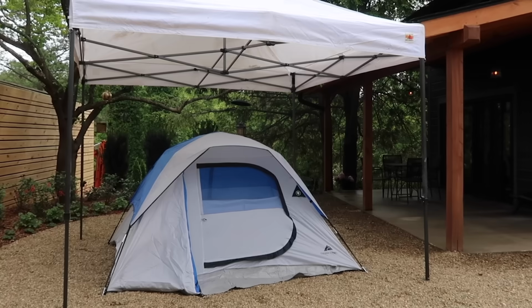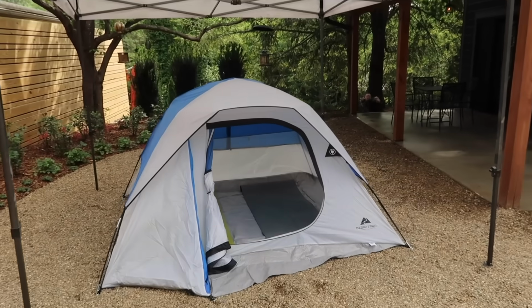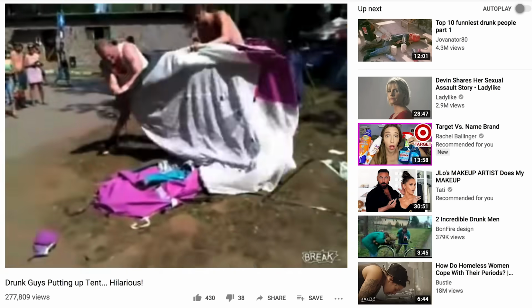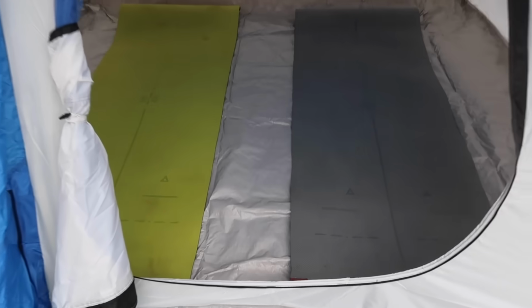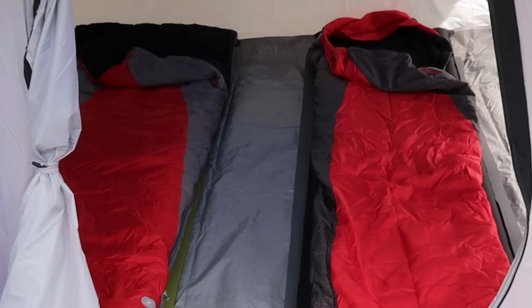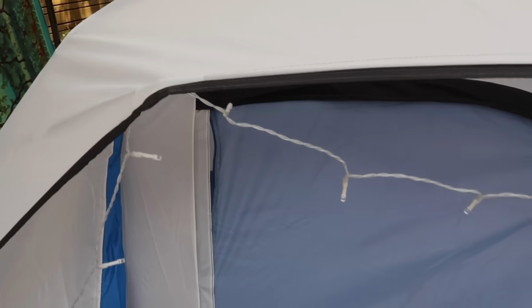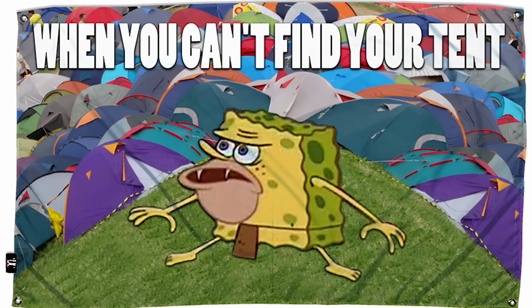The first thing you need to do when you get to your campsite is set up your shelter. You may be enticed to crack open a cold one first, but shelter is the priority. Don't be like this guy. And yeah, comfortable bedding is very important. You gotta have some layers. And if you're going to a music festival like Bonnaroo, you're gonna want some festive decor. There's nothing like not being able to find your tent after a 5-hour Phish set.